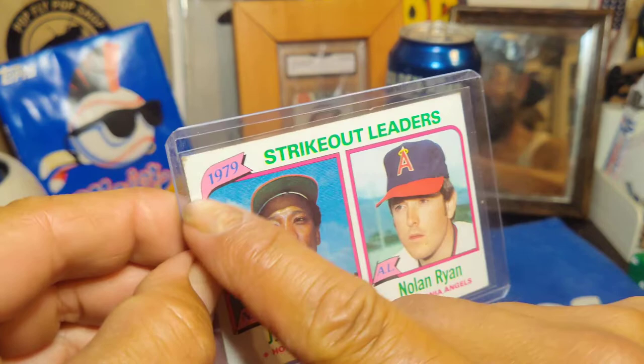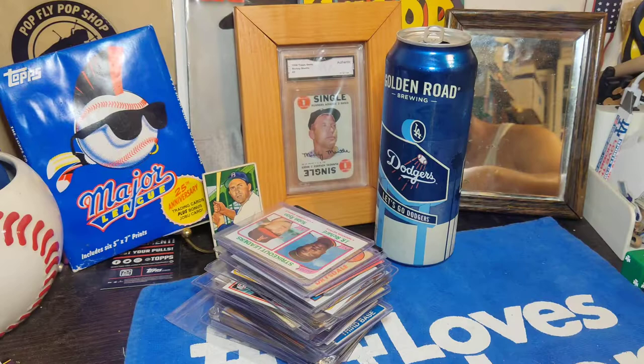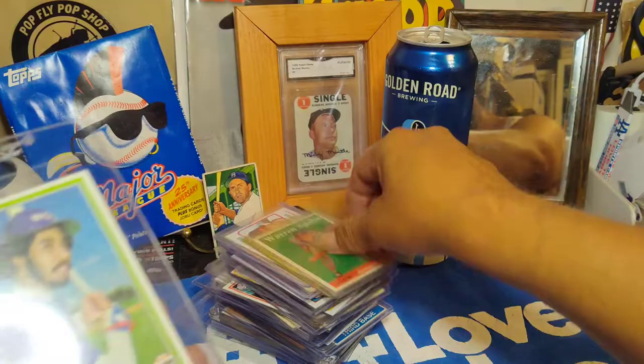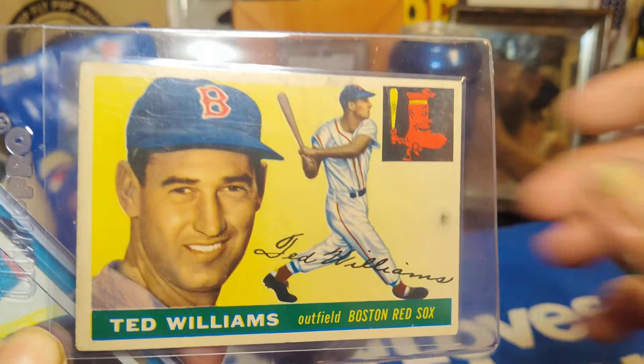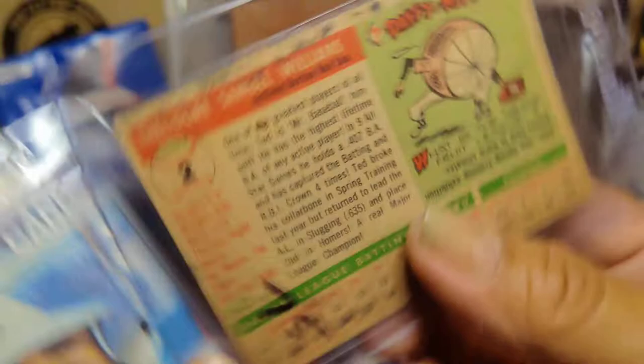So, hey, I don't know if anybody's going to stick around, but I'm going to do this other one till my pile falls down. Might be boring for some people. It's not high end cards. Warren Spahn, '58. Two Harold Baines '81 rookies. Check it out. Ted Williams. The Red Sox. Theodore.